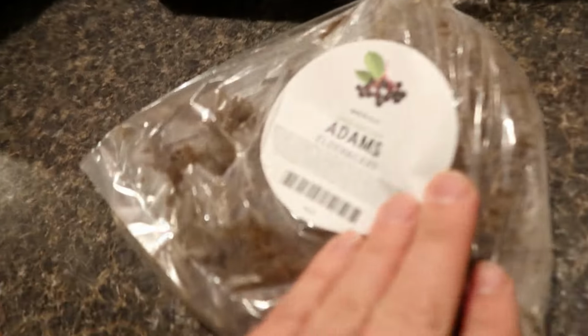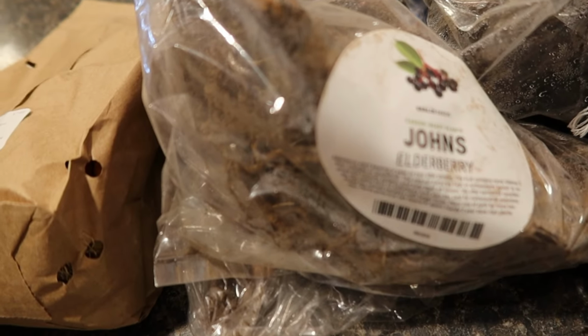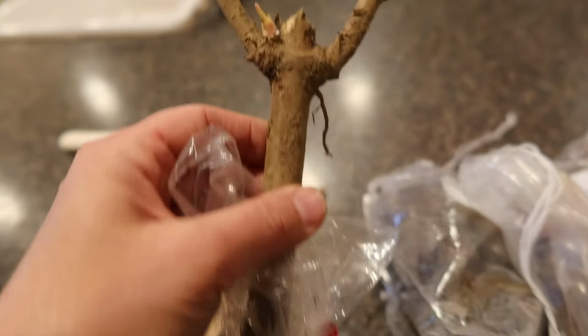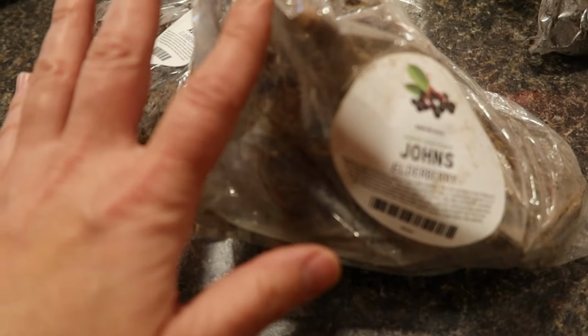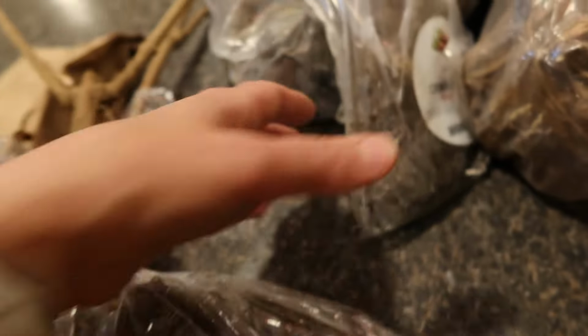I have an Adams and a John's elderberry. And look at that. It is already starting to sprout. So that is really exciting. They were extremely affordable. So now I have two elderberries that I'm gonna be growing, and I'm so excited about that.